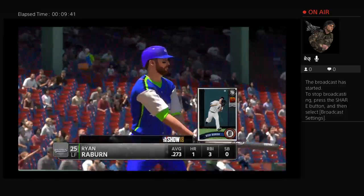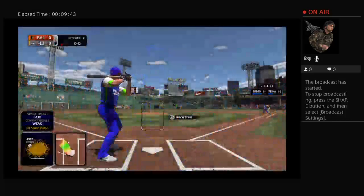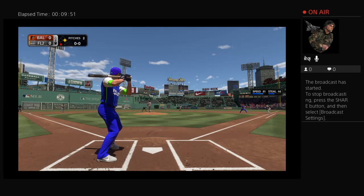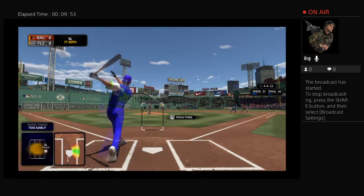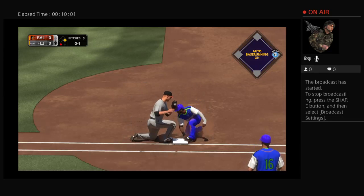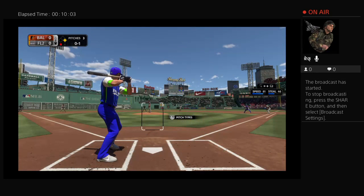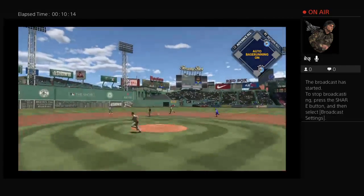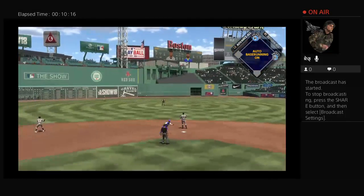Stepping into the box, Ryan Rayburn. Left fielder, Ryan Rayburn. Ready with the first pitch. Here it comes. And he's in front of a tight little slider that time. Prior to the 0-1, here's a look to first. And the runner back. Here's the 0-1. Swinging a soft liner. And that's in there. Base hit.